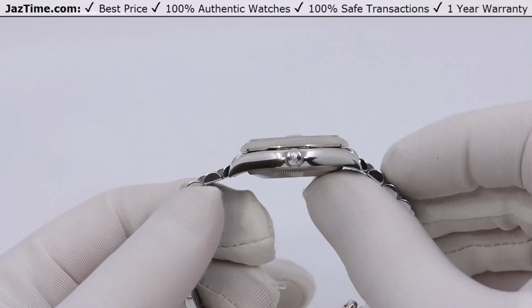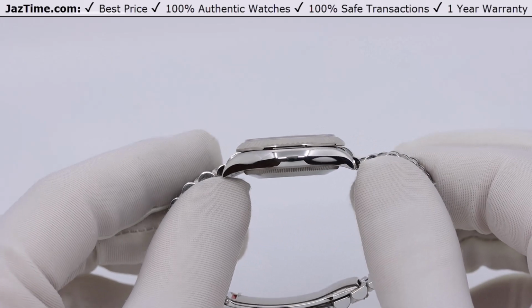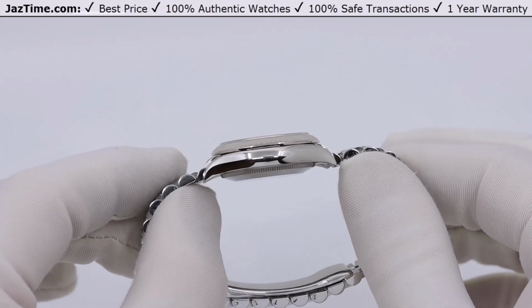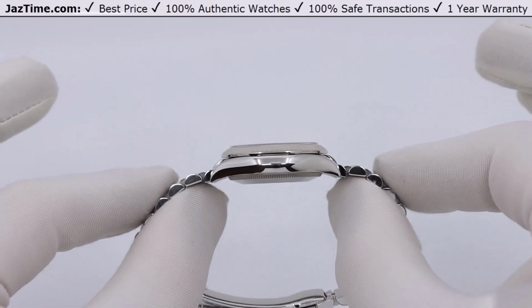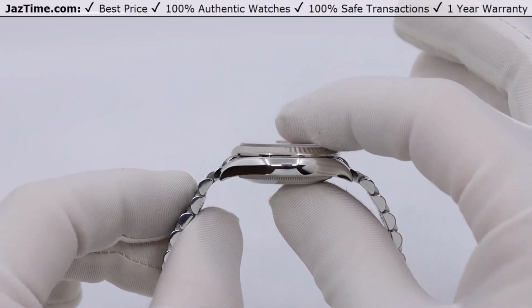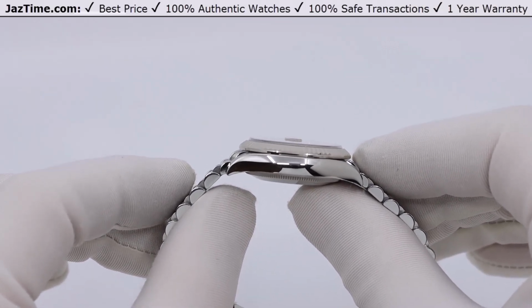I consider this the standard benchmark of where a watch's proportions should be, the Datejust 31 being the perfect mid-size watch, if you ask me. And also, the profile is the perfect thickness. You don't want a watch too thick, you don't want a watch too thin, because it's got to be proportional.